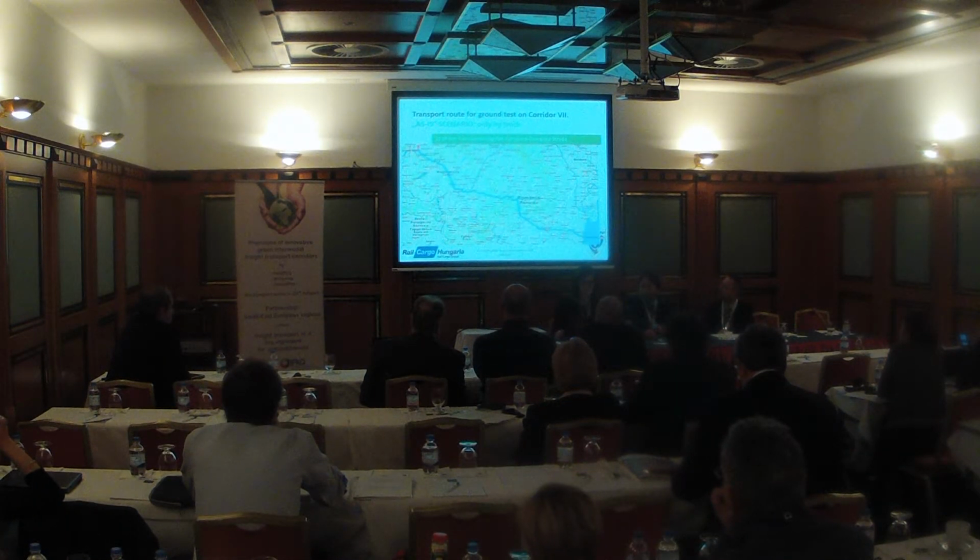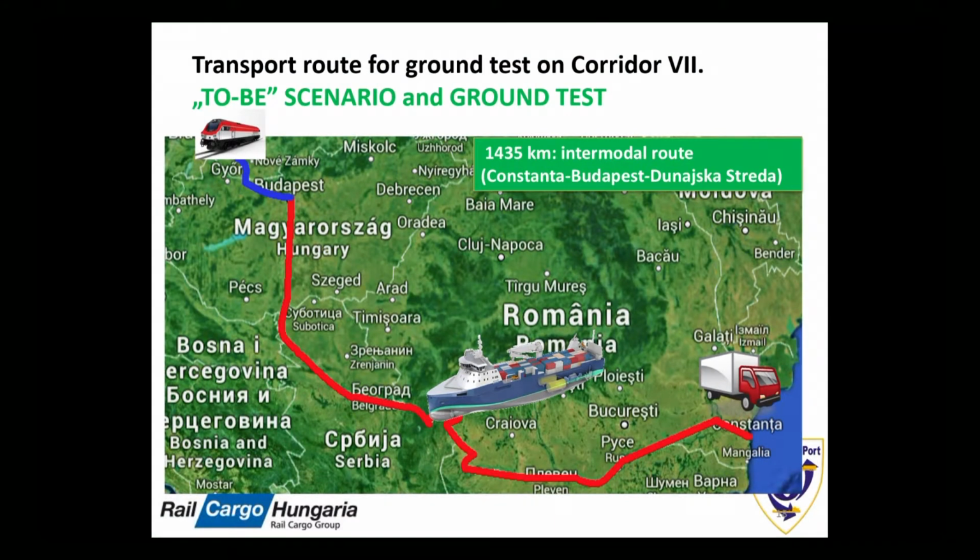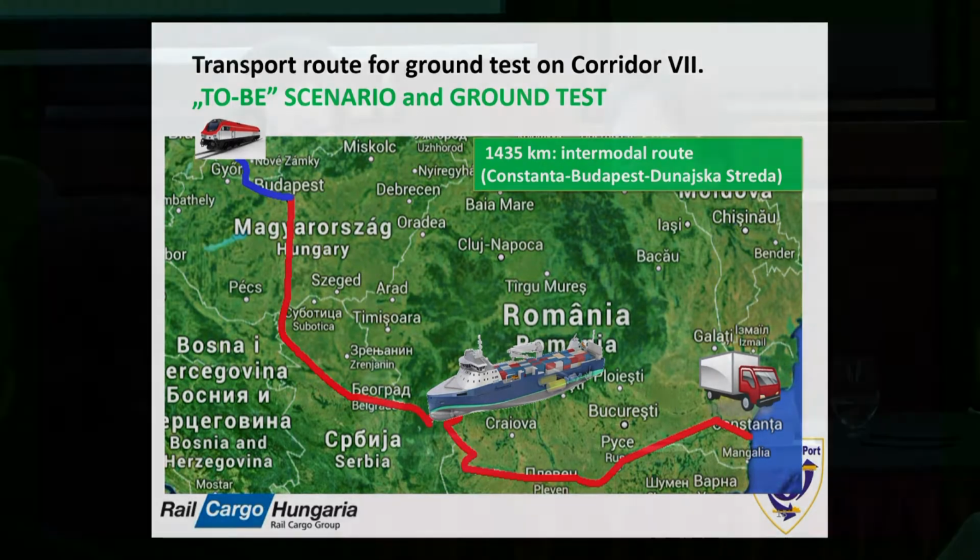Okay, this is the as-is scenario when we apply only road transport and the container would be transported by truck. And in the 2B scenario, which we implemented in the ground test, was a multimodal transport from a warehouse in Constanța. The container was transported on roads to the port of Constanța, and from there we used waterborne transport until Budapest Freeport, and from the Freeport of Budapest, the container was transported to Dunajska on rails. So it was a very complex one, and by the way, not easy to implement.